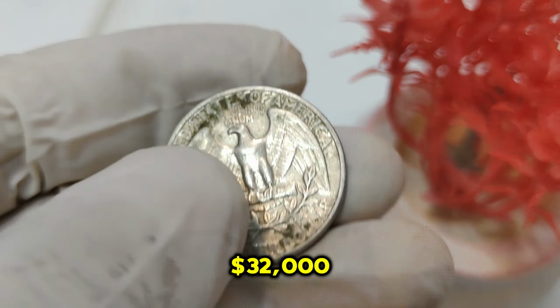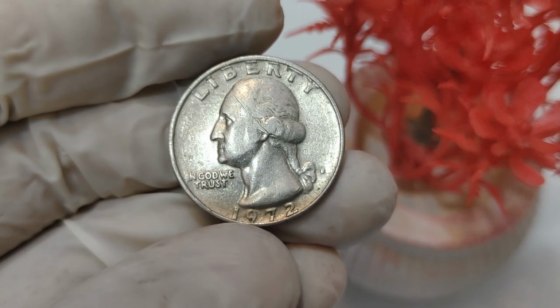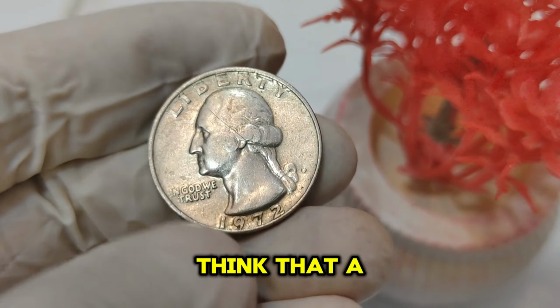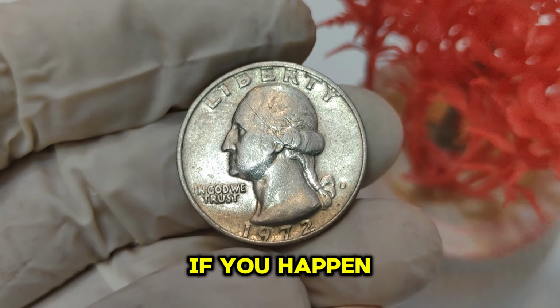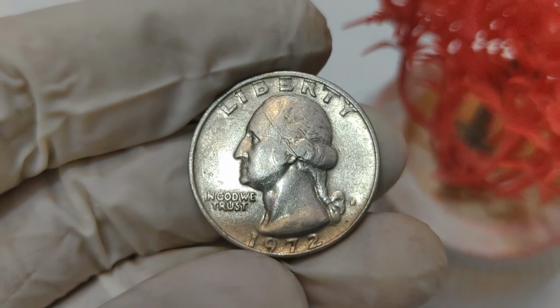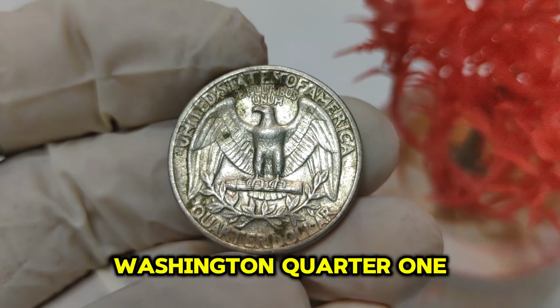The 1972 D quarter is sought after due to its scarcity and pristine condition. Collectors look for coins with minimal wear and strong details. The value is driven by demand and the rarity of finding these coins in top condition. It's incredible to think that a quarter from 1972 could be worth so much today. If you happen to come across one of these coins, especially in excellent condition, you might just have a treasure in your hands. Here are a few tips if you're looking to find or sell a 1972 D Washington quarter.